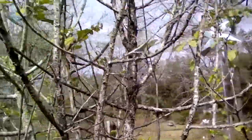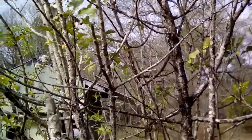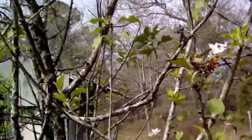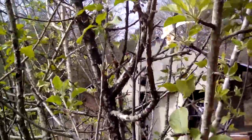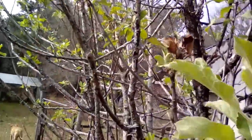This is my old apple tree, and he ain't doing the best in the world. There's some worms boring into it and all, and I just hadn't got out here with the oil sprays and treated it. But it's a Granny Smith, and it's been blooming since around Christmas or before.